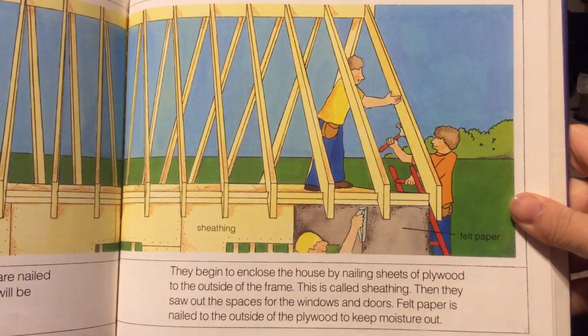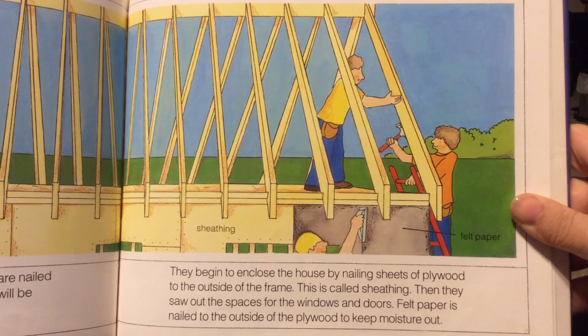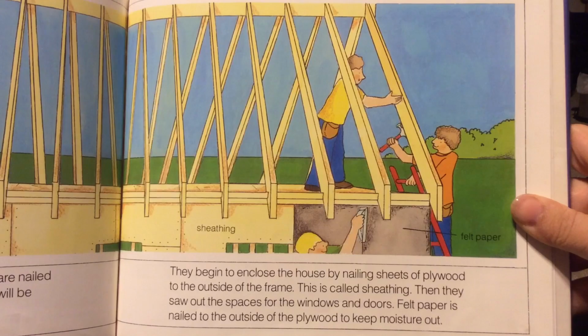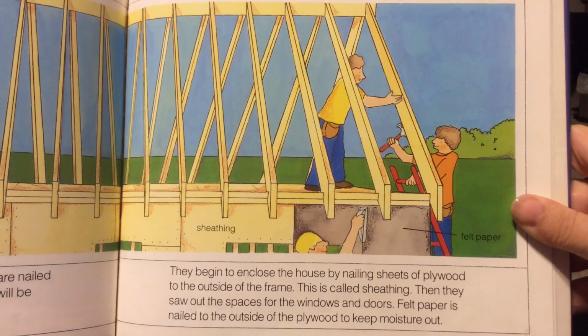They begin to enclose the house by nailing sheets of plywood to the outside of the frame. This is called sheathing. Then they saw out the spaces for the windows and doors. Felt paper is nailed to the outside of the plywood to keep moisture out. Sheathing, felt paper.